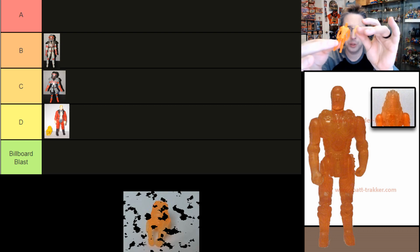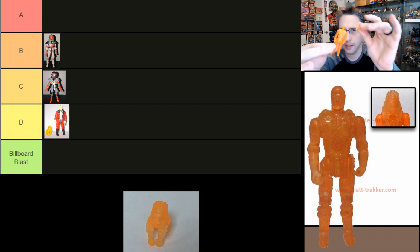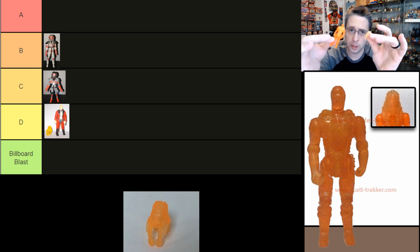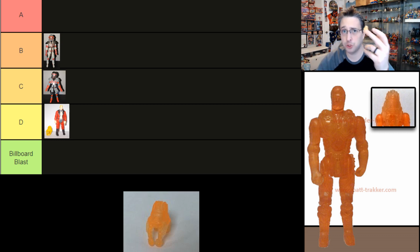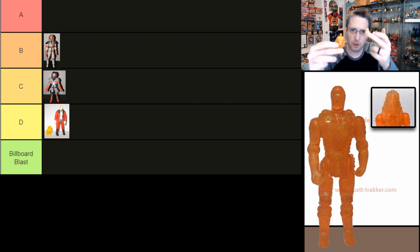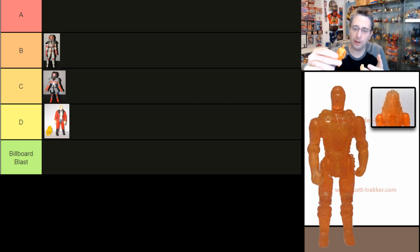You can kind of see the difference here between the mask color and the figure color. And I'm assuming that mine is just kind of sun bleached or something like that. But if it's not, there's a huge difference in the color of the mask versus the figure. So if yours does that too, let me know. I haven't seen too many of these in the wild or for sale to really compare. So I'm curious about that if yours does that as well.